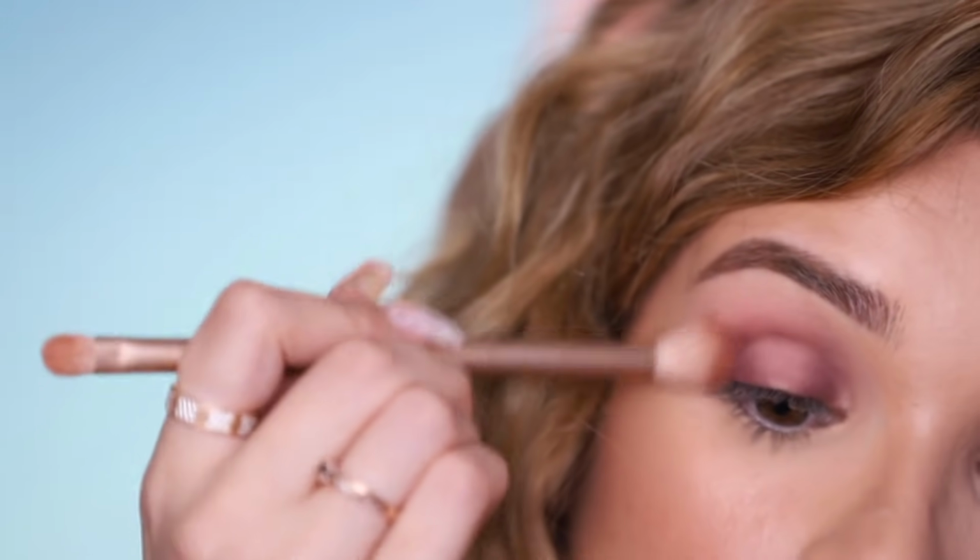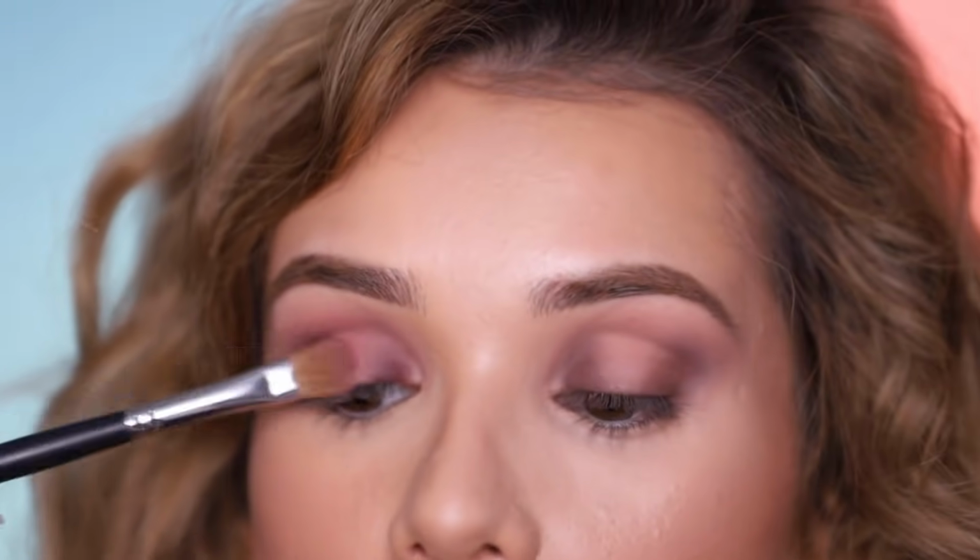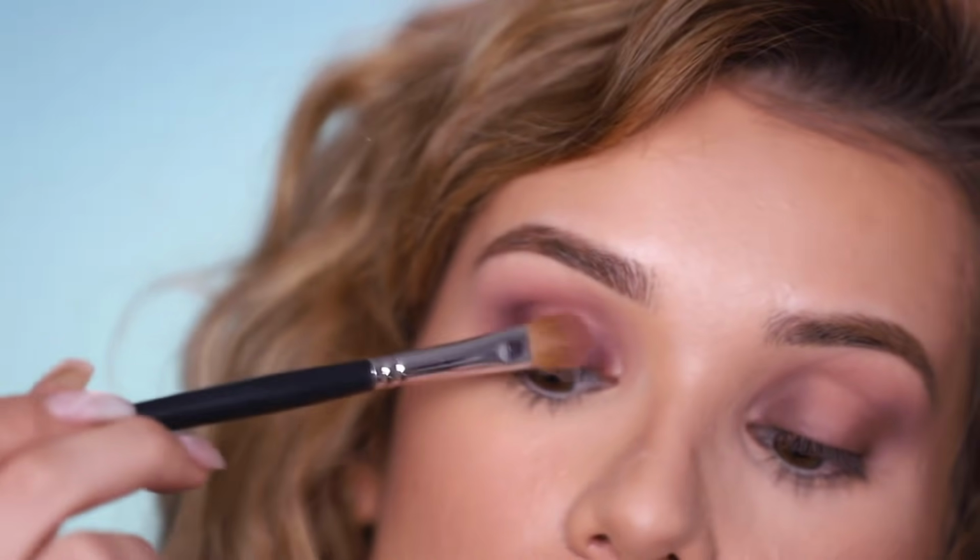I was able to do the Kylie side like a lot quicker, just because it is more pigmented. I don't have to spend as much time building that shadow. Both eyes are looking pretty similar. I'm gonna pack more of that pink shade on the Kylie side, just in the center.